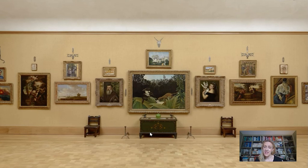And you can see in this arrangement how the composition itself really helps to focus our eye. Despite everything that's going on around it, the decorative arts, the paintings, the metalwork, we can't help but be attracted to this really beguiling jungle scene that just captures our attention so strongly. And let's leap in.